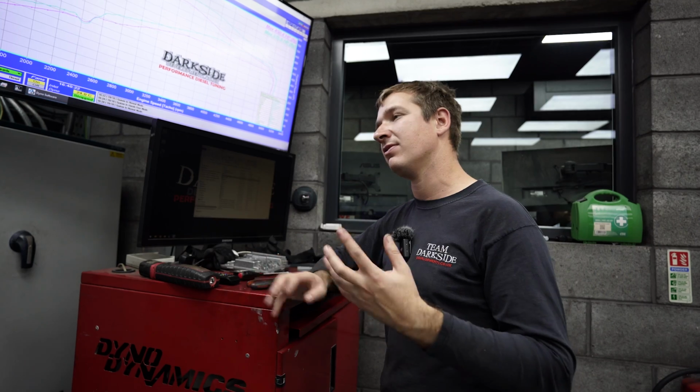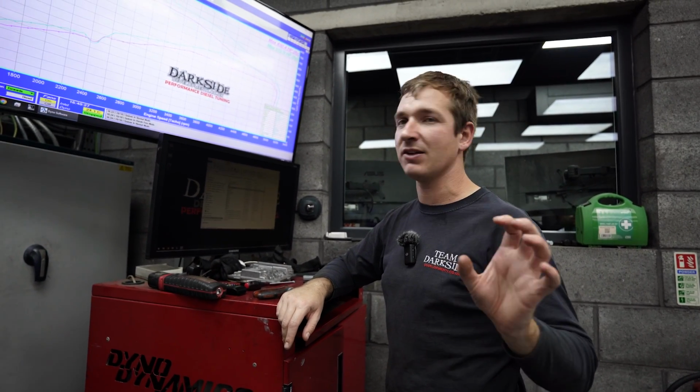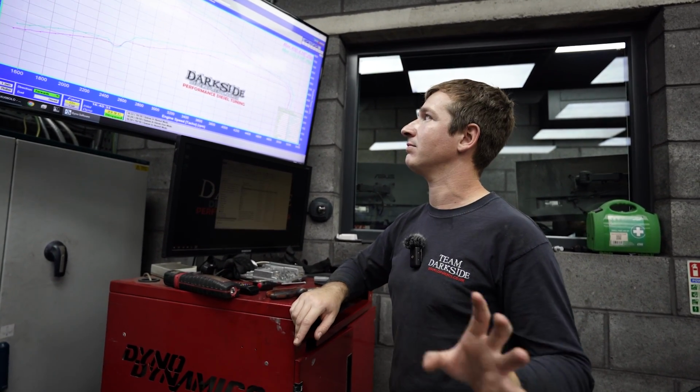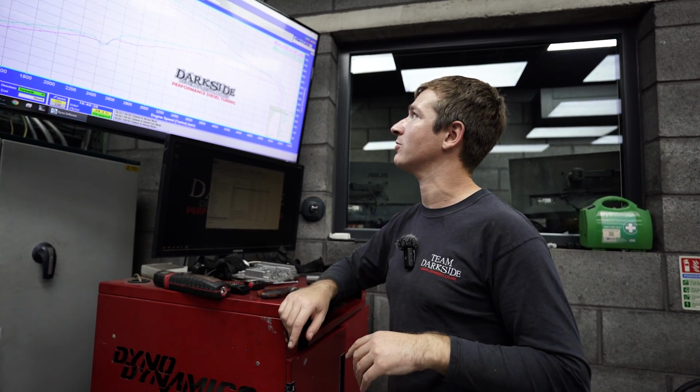So there's still scope to push it a bit further, but the lambda's very similar, so that'll help the DPF. If you get rid of the DPF and stuff, then you could push it further, but not a lot, we don't think. There's a lot going on there that we don't want to melt. When you've got exhaust flaps and stuff, that's not really ideal. If you opened all that up, I'm not too sure.